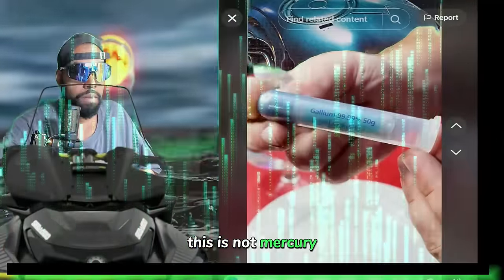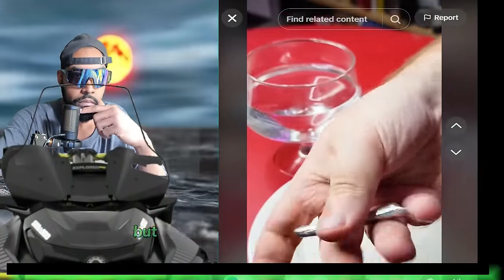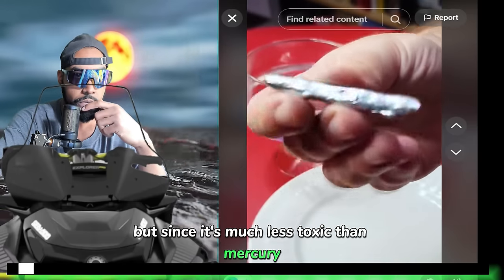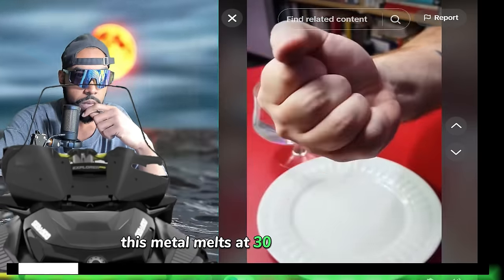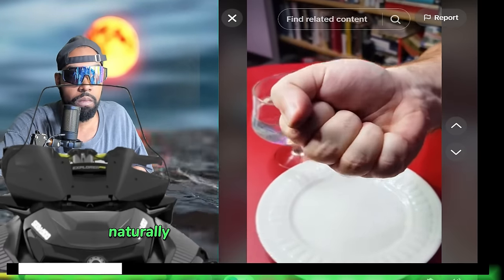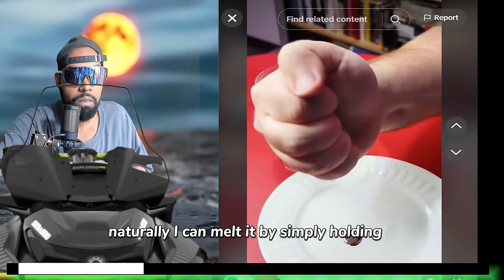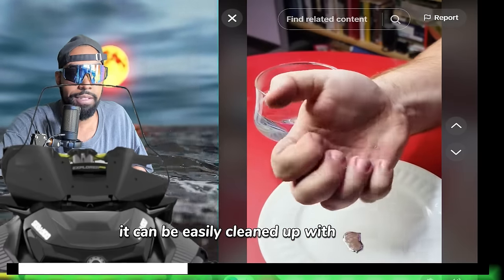This is not mercury. It's gallium. It's a rare element with no biological function. But since it's much less toxic than mercury, I can safely touch this extraordinary metal. This metal melts at 30 degrees Celsius, and since our bodies are at 37 degrees Celsius naturally, I can melt it by simply holding it in my hand. Just like the Terminator. It can be easily cleaned up with soapy water.